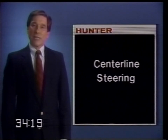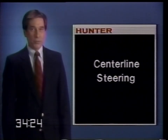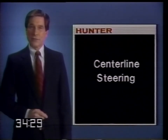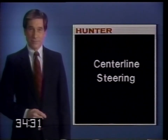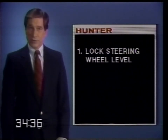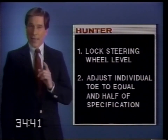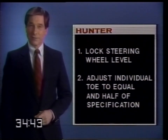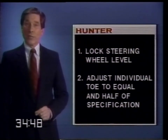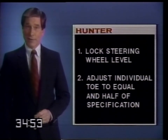Earlier, we referred briefly to steering wheel position or center line steering. Because of the importance of steering wheel position to your customer, it's important for you to understand the geometry necessary to achieve this. First, the steering wheel must be locked in a level position when front toe is adjusted. Then adjust individual toe to be equal and half of your specification on each wheel. When we say front toe is equal, that means that the front wheels are at equal individual toe angles in respect to rear wheel thrust line.